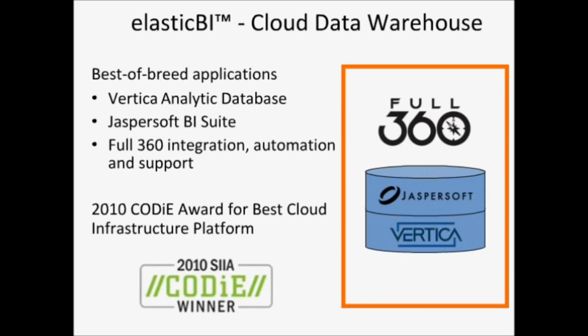So focusing in on the cloud data warehouse, which again we call Elastic BI, what we've done is combined best-of-breed applications. The Vertica analytic database, which is arguably the hottest database in the market today. It's the leader in the column store market, purchased last year by Hewlett-Packard and growing exponentially, in terms of number of implementations and clients. And then the Jaspersoft Business Intelligence Suite, which is the leader in open source business intelligence, and in this case, commercialized business intelligence.